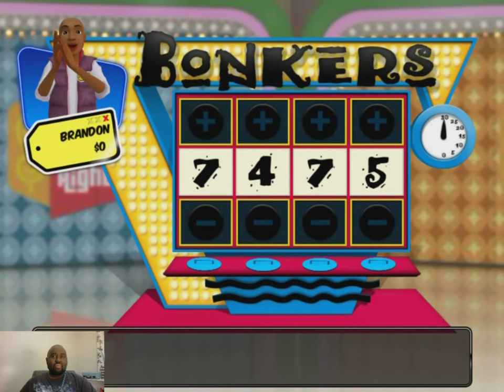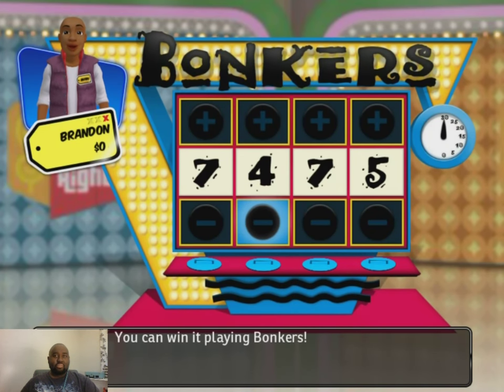Of all the things we got to do, I'm just trying to adjust it so you guys can see more of the text there. You can win it playing Perfect Bonkers. This is where we're going to sit right here.